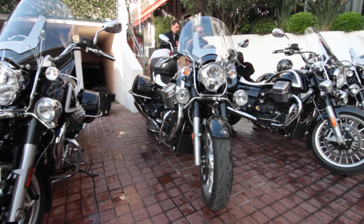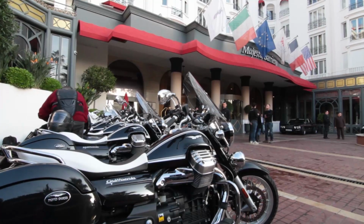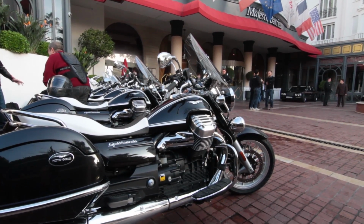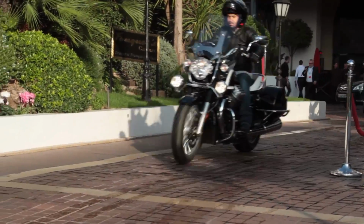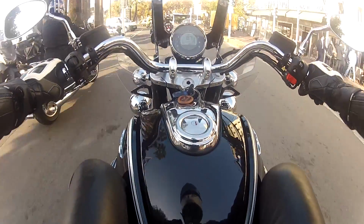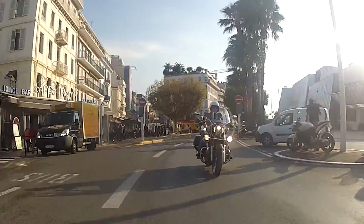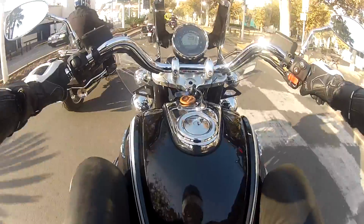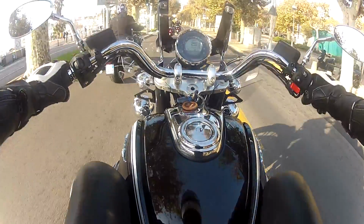Here we are at the start of the launch ride at a fancy hotel on the front in Cannes, just up the road from Saint-Tropez. And as soon as you set off, the bike feels very easy to ride. It's a big bike. It's 700 pounds, 320 kilograms, ready to ride, but it's very low. The engine's very flexible, and fuel injection's very good, so it's actually very easy to ride. A low seat makes it manoeuvrable.